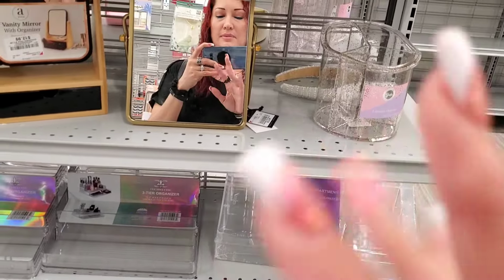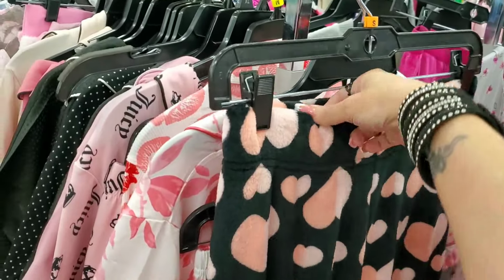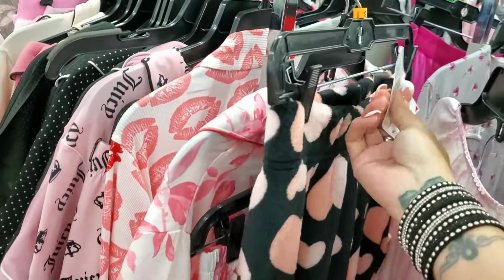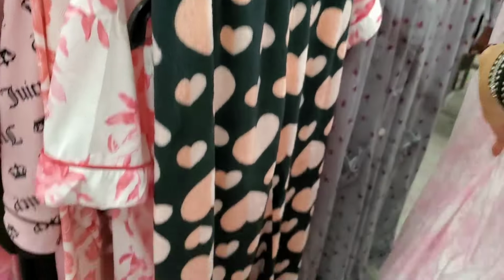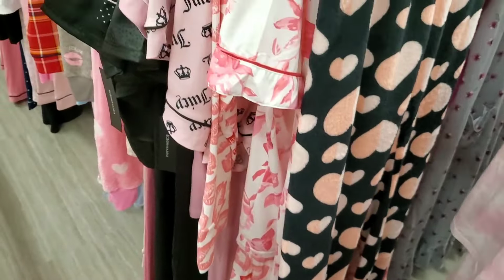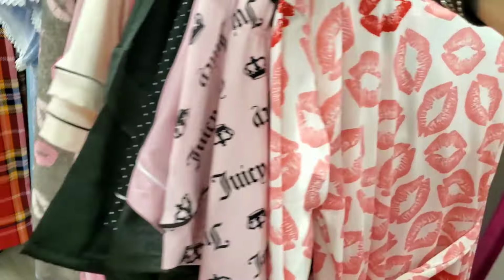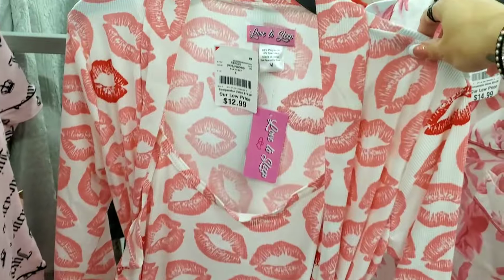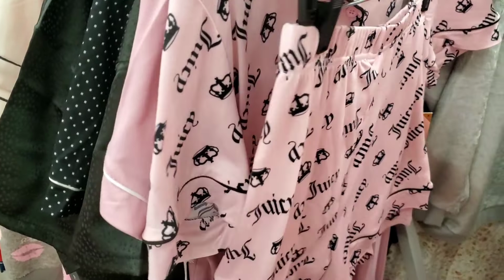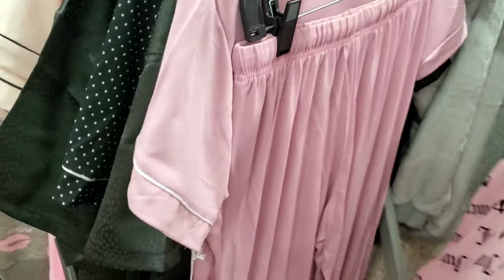And there I am. Some heart PJs. These look comfy. Let's see how much it is. They have it for $5.99. I don't know if this is just the pants or if it brings... I just see it alone. Not really that many options here. This one's for $12.99. They got this one from Juicy Couture. This one brings the set.